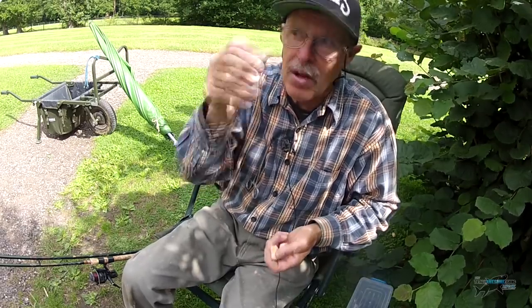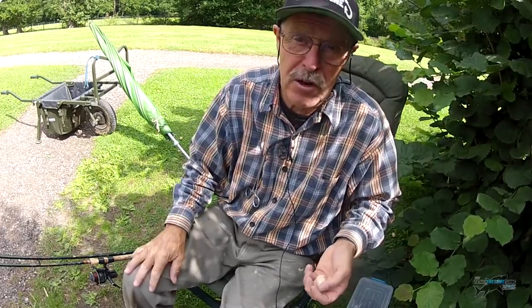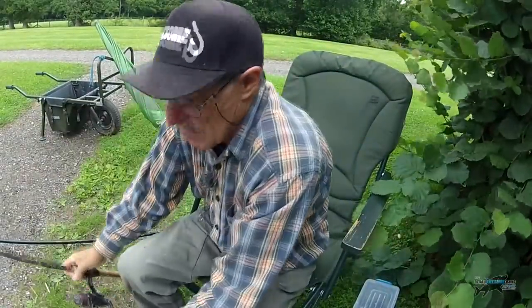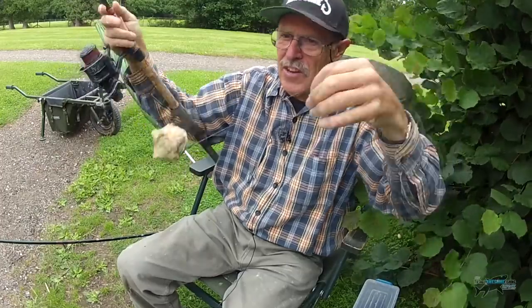Bring it in, bait up and throw it again. I'm going to put it on both rods and see if we can't pick a fish up for you. So look, here we go. It's exactly the same cage feeder.